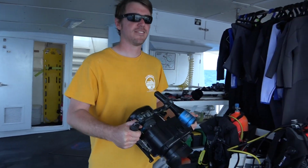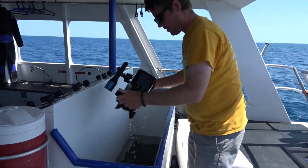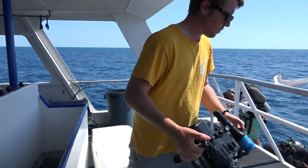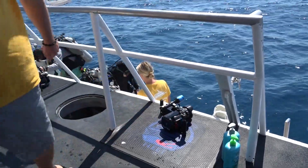Rinse cameras in the camera tank to check for bubbles before going on the dive. Place the camera on the back of the dive deck and a crew member will hand it to you once you are in the water.